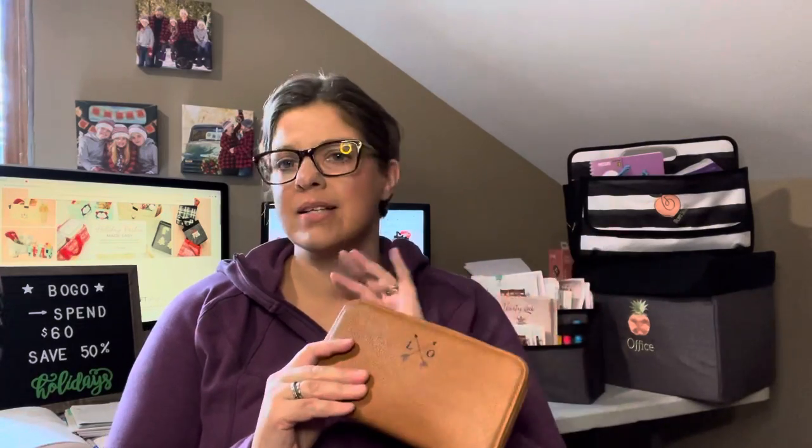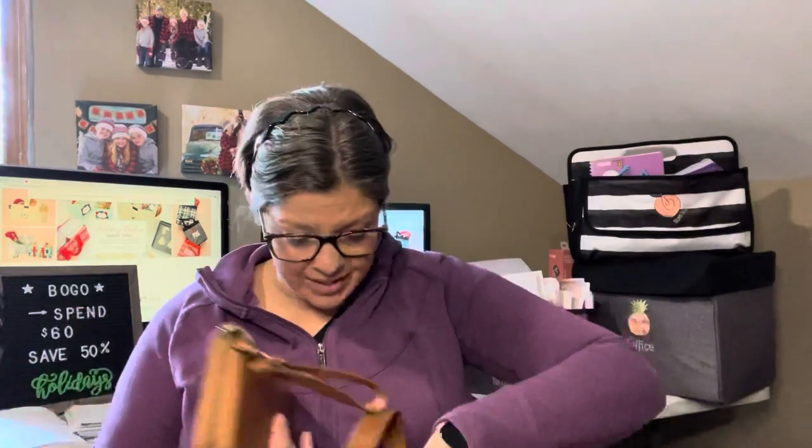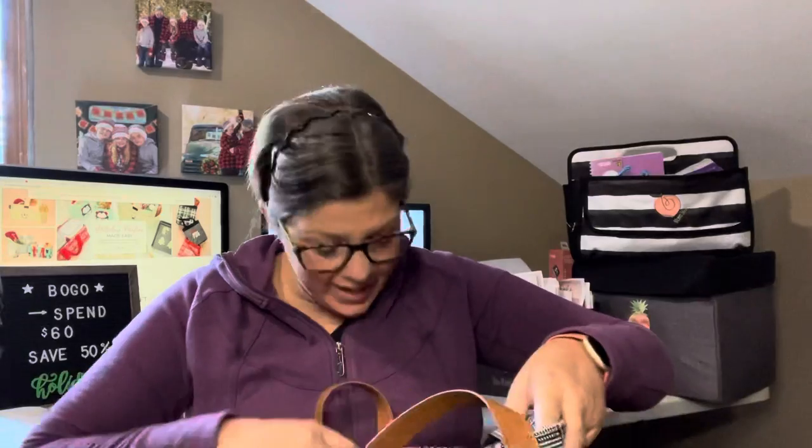This is the All About the Benjamins. And you can grab yours in lots of different colors, lots of different personalizations. Easy for me to say. Lots of great ways to get this. Again, I have all sorts of other junk in here, but you probably don't need to carry that much.